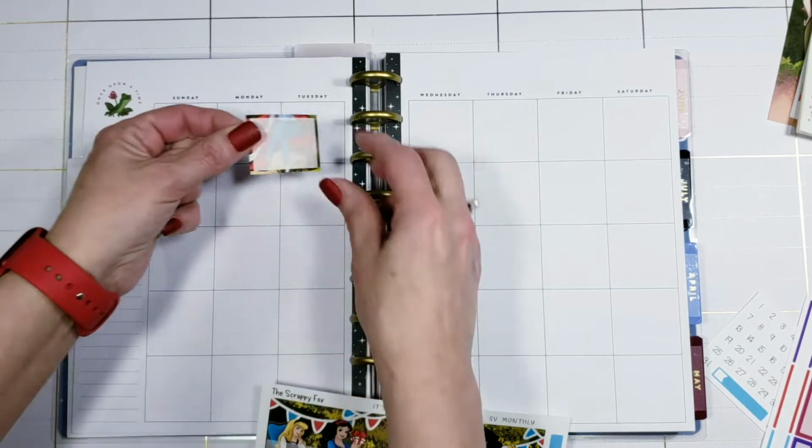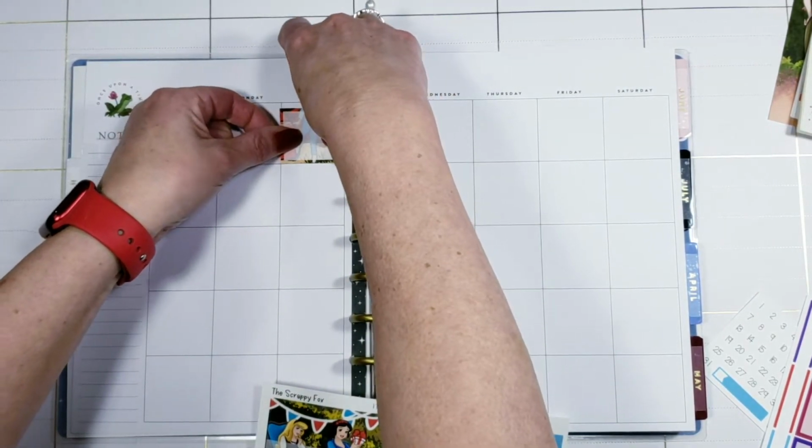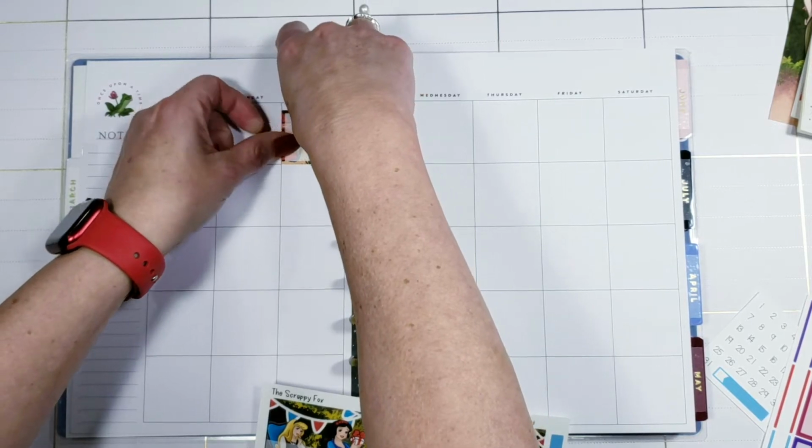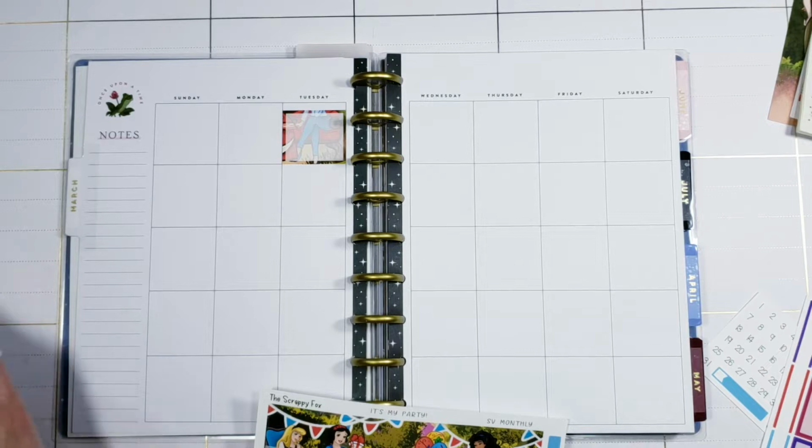So this box right here would go here, right along this. I'm probably going to be a hot mess because I don't know what I'm doing just yet. And then this one here.